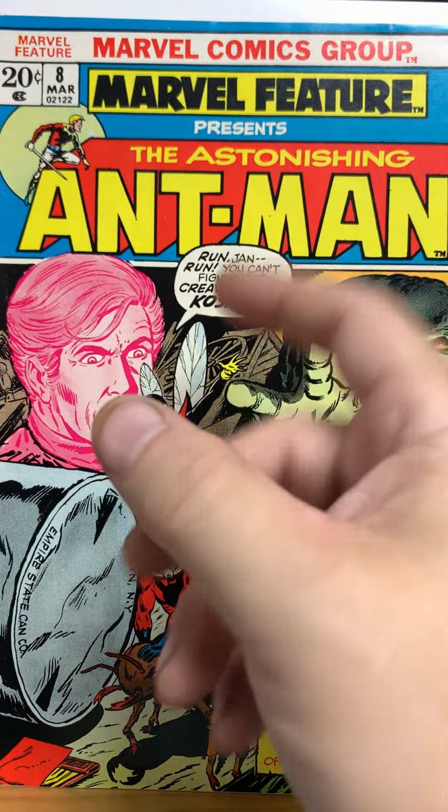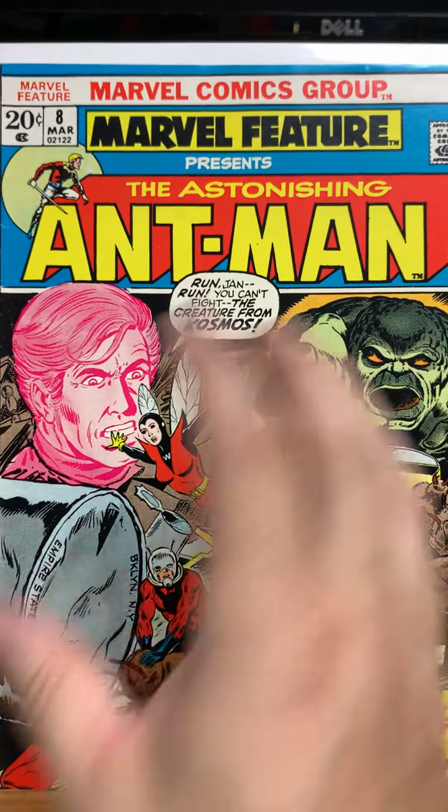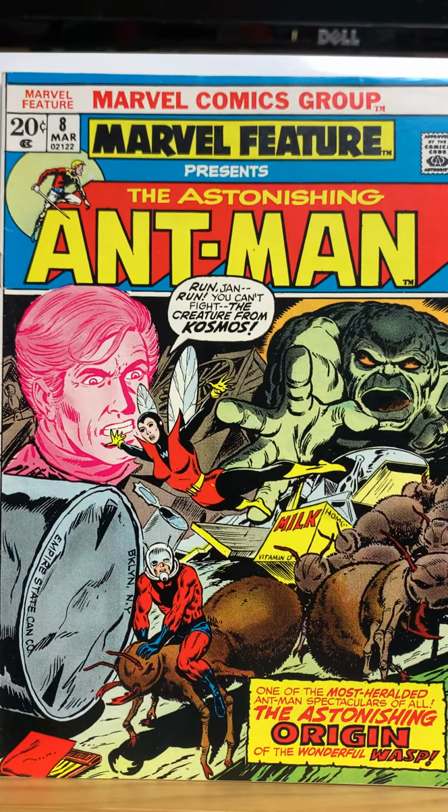They also had Marvel Spotlight. Marvel Spotlight had Werewolf by Night. It had Moon Knight. It had Spider-Woman. And it had Ghost Rider. So that was a big, big, big hit. And for the life of me, I can't remember the third one. And Marvel Premiere. Marvel Premiere didn't really do that well out of the three. I think Marvel Premiere was the least successful.